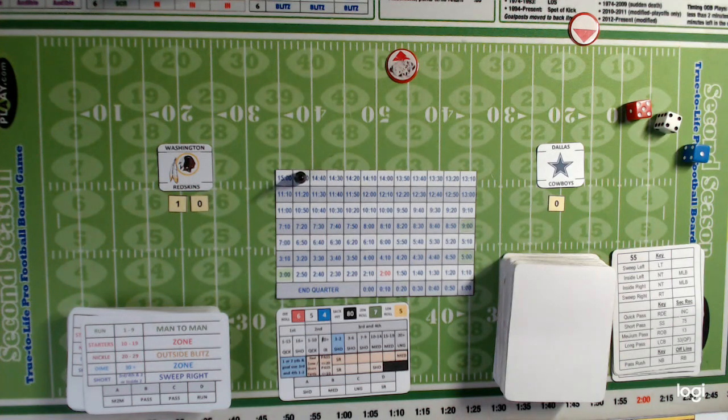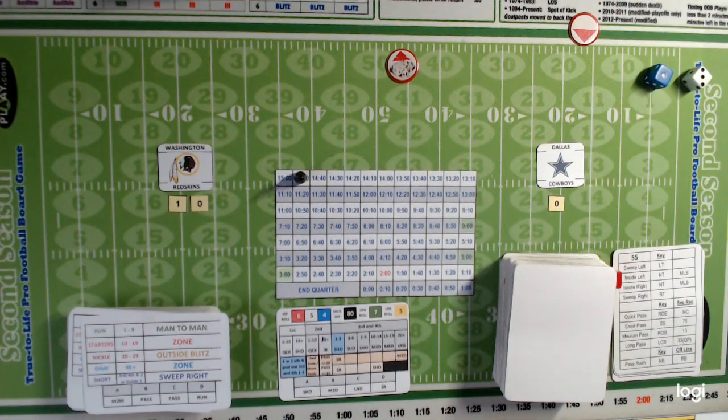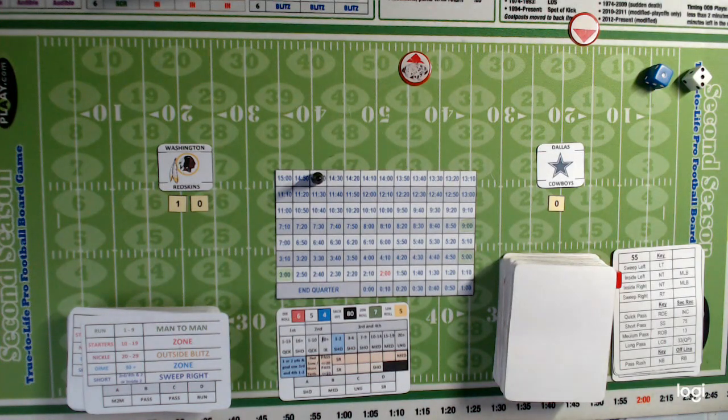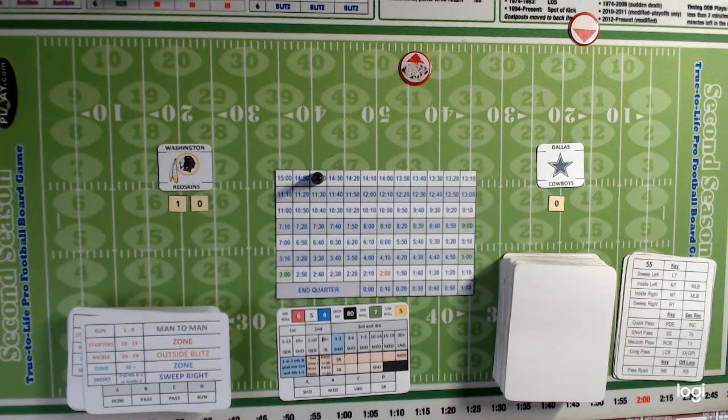55 on the return is going to be Darrell Green. Fair catch of 0, so there won't be a fair catch. He's going to return it. And 1-3. He's going to get 2 yards. So at the end of that drive, Dallas remain 10 points behind, and Joe Theismann brings out the Washington offense.